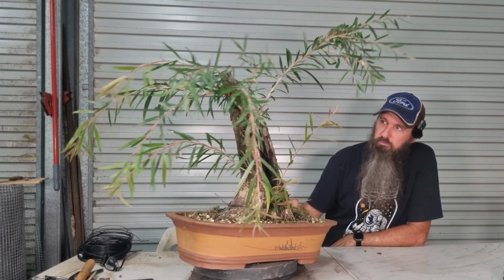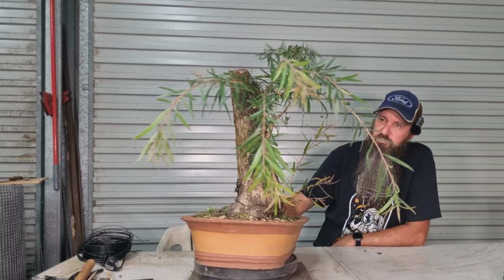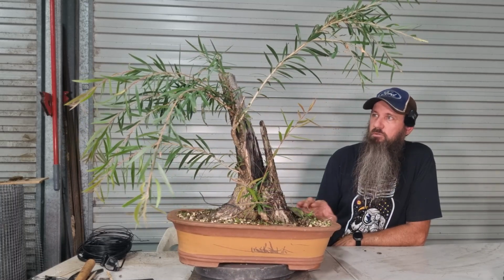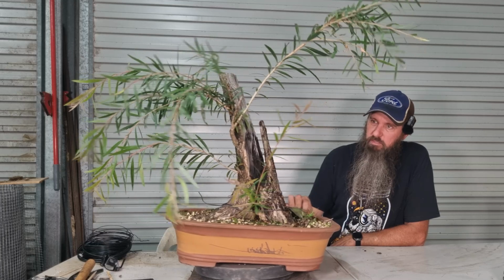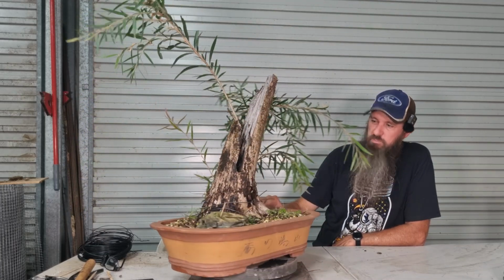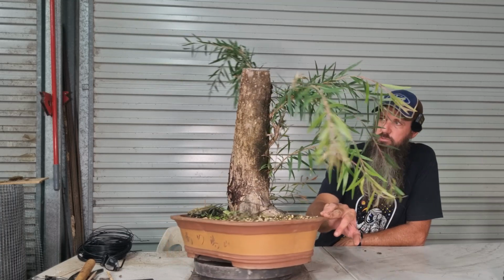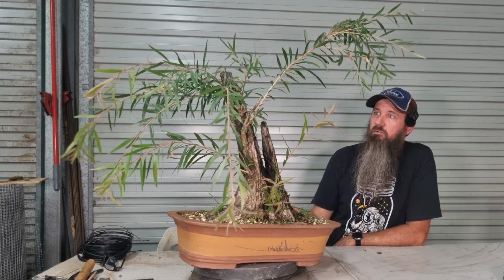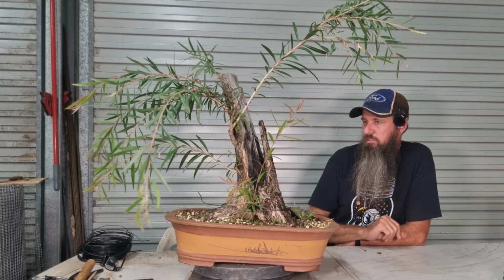I think I'm going to let it just continue to recover for now. Keep fertilizing it, let it grow, let it get nice and healthy. And yeah, I don't know. I think I'll still pursue some sort of a lightning strike look to it, but it's obviously not going to be anything like I'd initially imagined.